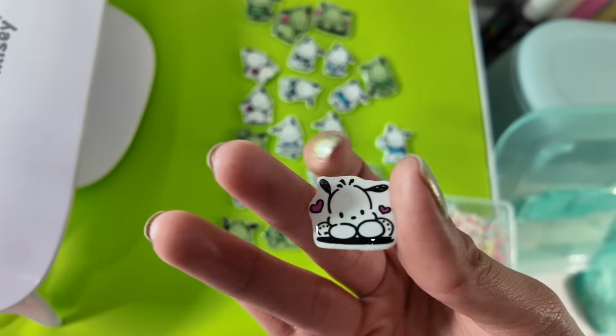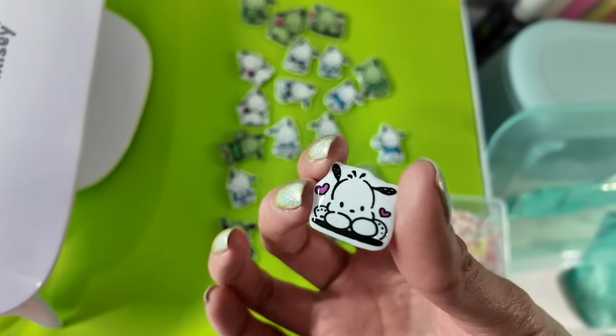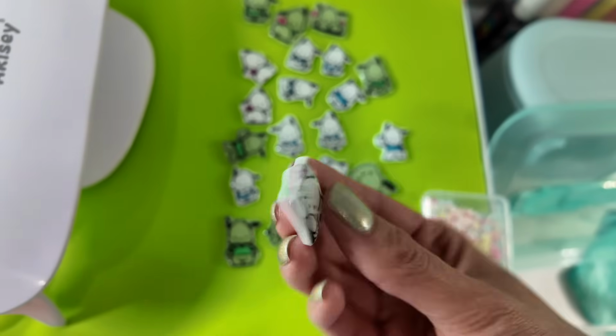There's another one. He's so cute. He's one of my favorites. The one where he's leaning forward, doing his little stretchy ballerina pose.